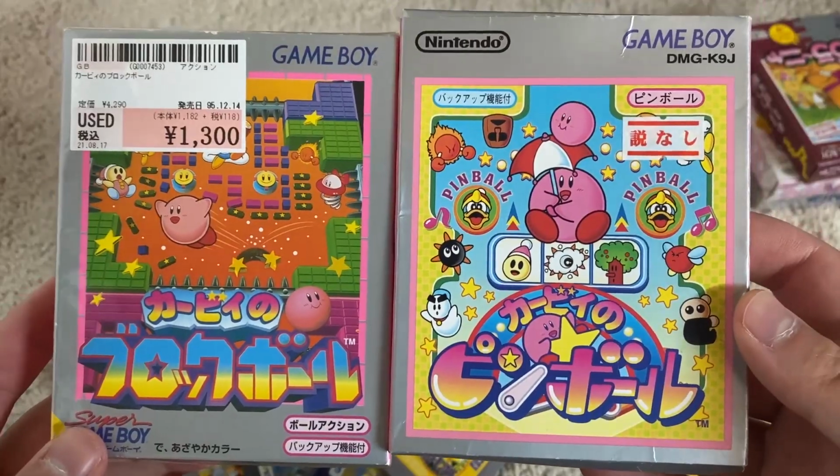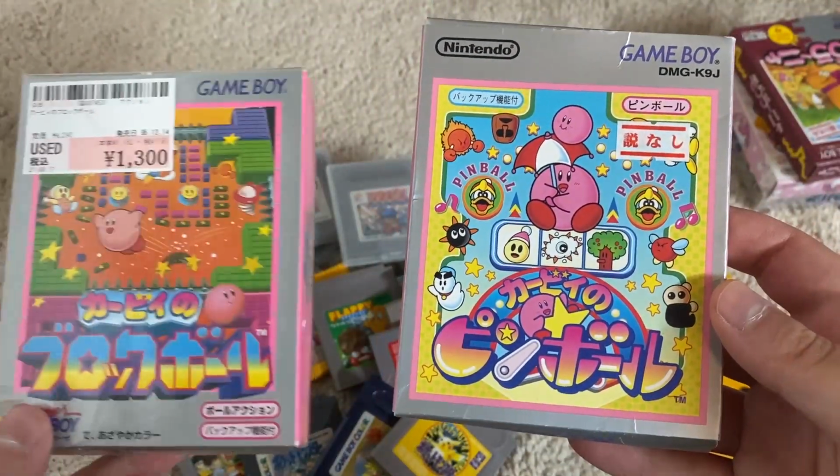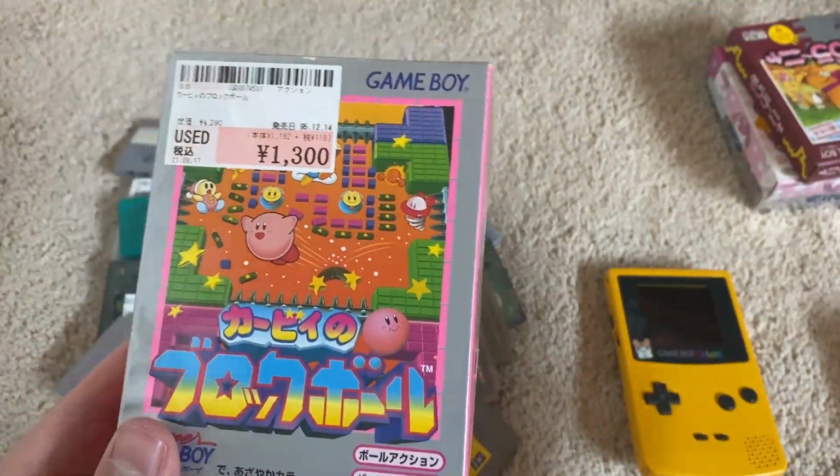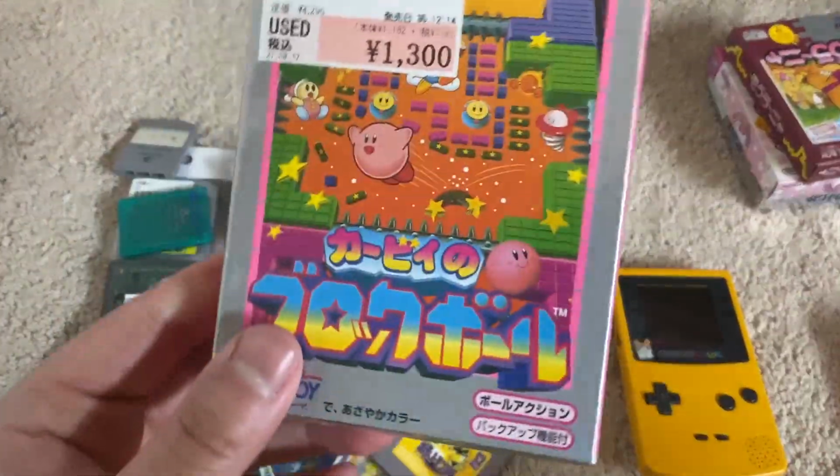Hold up. This is Kirby Block Ball. This is Kirby Pinball. Because I was like, I swear this looks different than I remember. This is Kirby Pinball. This I played a lot. This is Kirby Block Ball.